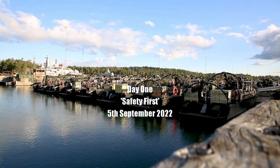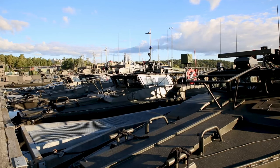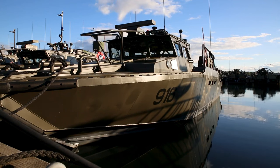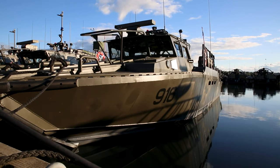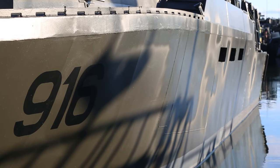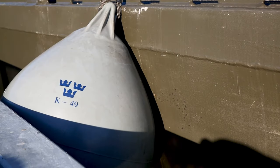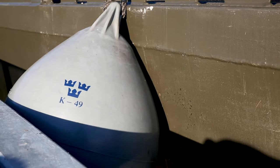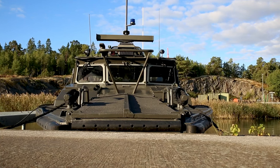Swedish CB-90 combat boats soak up the early morning sun at Berga Naval Base, Sweden. On the dockside, Swedish Marines with 4th Boat Training Company, 2nd Swedish Marine Battalion, await the arrival of US Marines with 2nd Marine Expeditionary Force. Today, Swedish Marines will demonstrate the capabilities of the boats during exercise Archipelago Endeavor 2022.